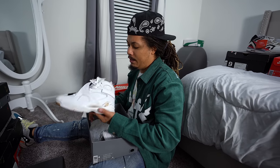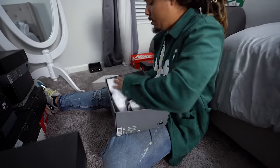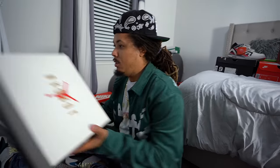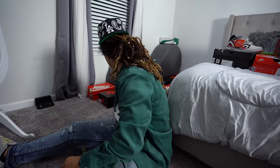The white and the black, they got your boy, you know what I'm saying? Salute to Jordan Brand, these are like gifts to me from them. OVOs, 8s, people don't pay that much respect on the OVOs like that. They used to empty box because it's upstairs.